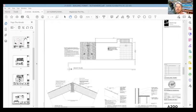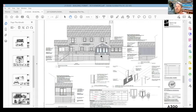This is the rear elevation. We'll be utilizing an exterior Boral, true exterior vertical siding. The existing is currently vinyl siding, and we are making this move as the owner down the road would like to replace the rest of the house. So we don't want to do that twice.